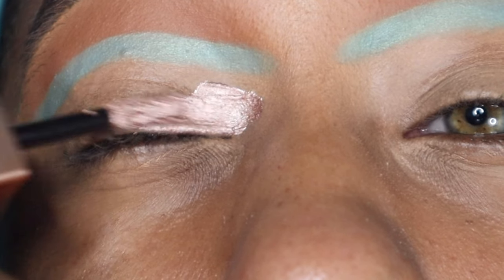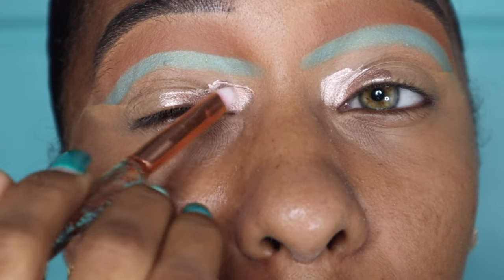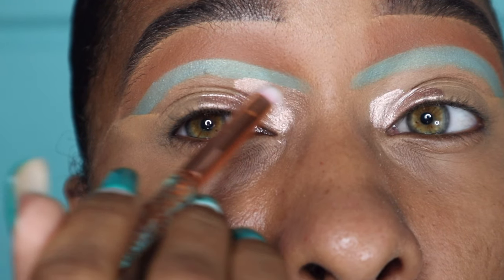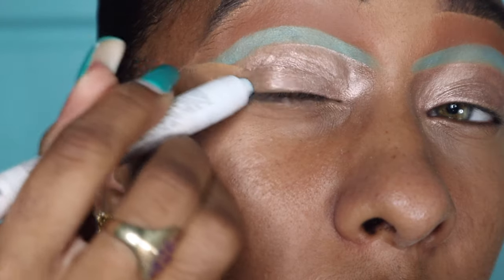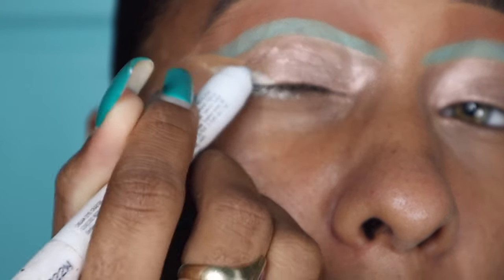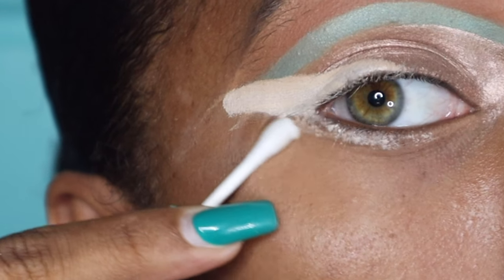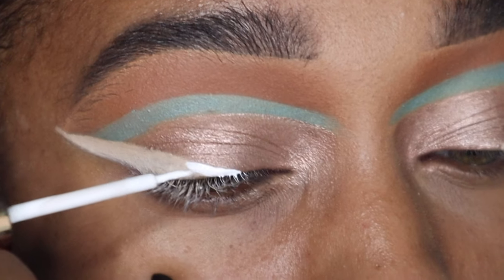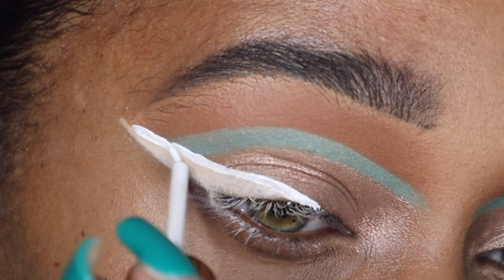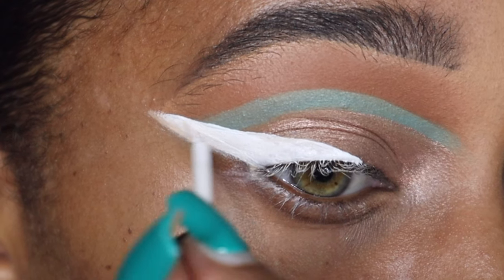And then I went in with my Stila, and then I just applied that all over my eyelid, basically. Well, on the first half. And just clean up the lines, as you guys see that I'm doing right now. Then I roughly did a white eyeliner base, and then I clean it up with my same Q-tip. Then I went in with my Fenty Beauty eyeliner in the color white, and I created the perfect white eyeliner.